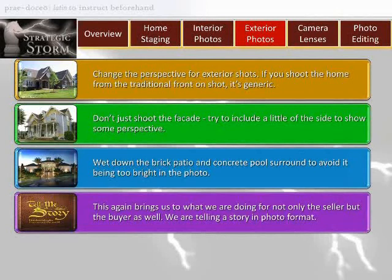This again brings us to what we are doing for not only the seller, but for the buyer as well. We are telling a story in photo format. The front shot of the home should appeal to the ego and pride of the buyer, so make sure the lawn is manicured and all weeds are pulled.